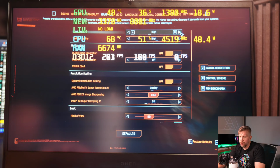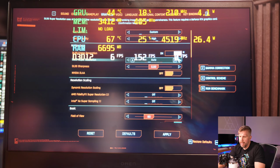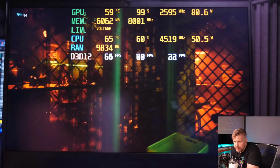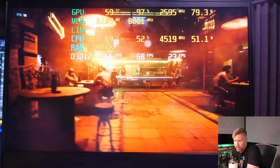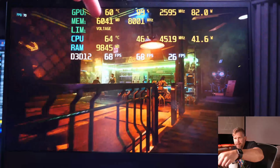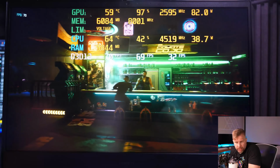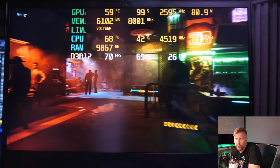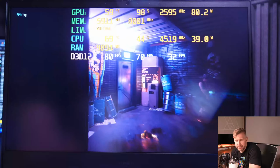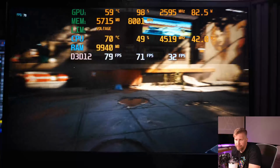Graphics are going to be ray tracing on ultra, frame generation enabled, DLSS to quality. Cyberpunk 2077, we're doing 68 FPS, 23 for our 1% low. We are maxing our VRAM at 6 gigs with this RTX 4050. That's obviously a concern, but as long as we don't run into severe stuttering, then I'm not too worried. That said, our 1% lows are doing pretty good at 32 right now, 71 FPS.